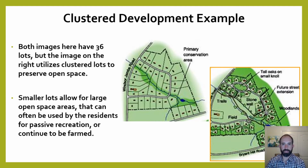On this slide, we have an example of a cluster development, and you'll notice in the two images here that both images have 36 lots, but the image on the right is a clustered development, and you'll notice that the lots there are clustered to preserve the open space. You can see that there's a stream through the center of the property, obviously probably some floodplain there as well. And the smaller lots allow for larger open space areas that can be used by the residents for passive recreation, or continue to be farmed, or just to be open space to preserve that floodplain.